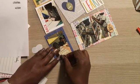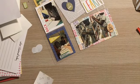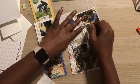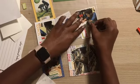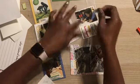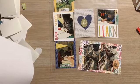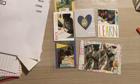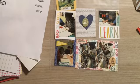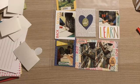Now, for these particular labels that I'm using, I did use the Studio Calico Expedition kit. These were the labels that I had left over, so I was able to print on them using my computer and printer. The font that I use looks like a really big, large handwriting for school. It went well with these particular photos and fit right into the theme of everything. I like the way that font looked with the layout.